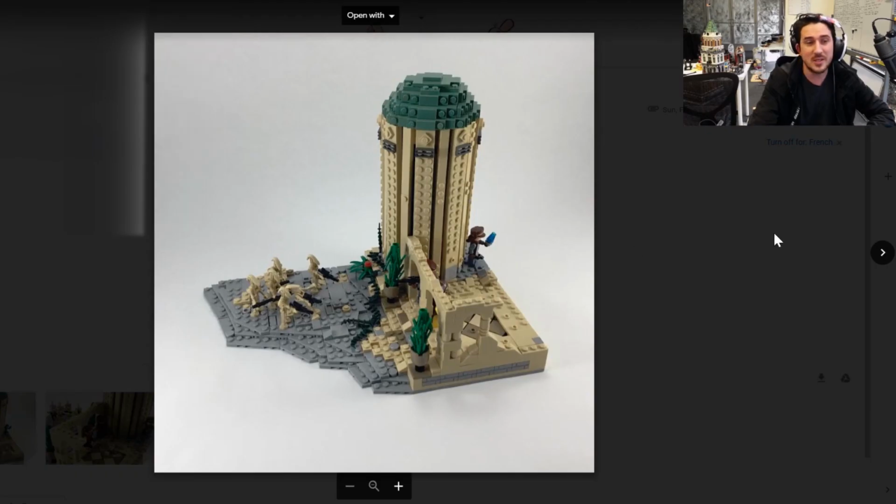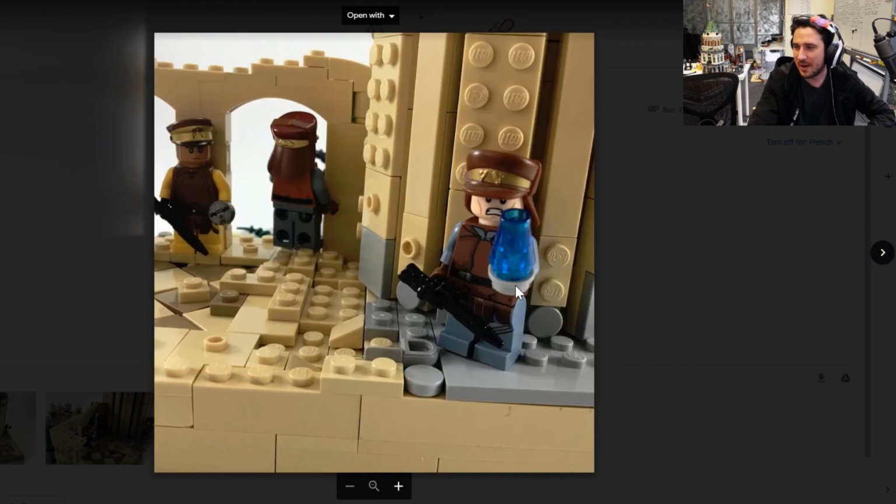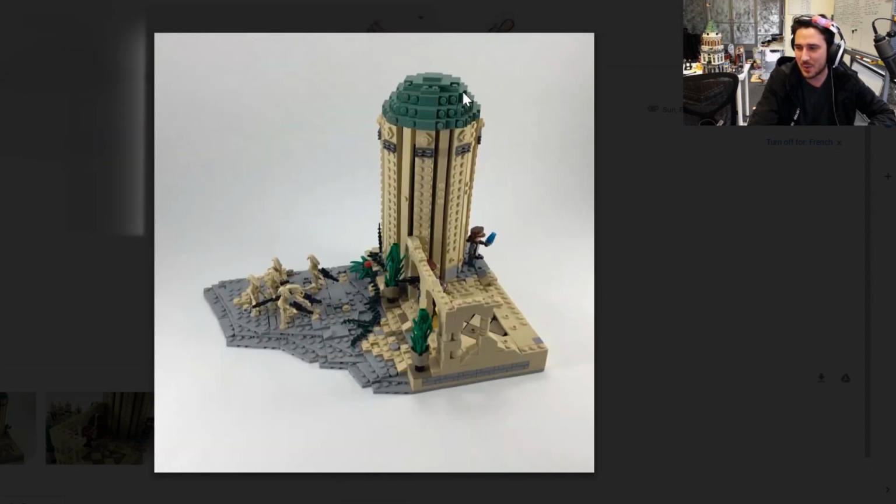Lego Star Wars Taking of Naboo from Ivan. I think that's how you say your name. Oh, yeah. Ooh, I like the tile work. Is this him talking to one of the commanders? Like, is this supposed to be one of those holographic projections? Very good. I like it. It's a super well-contained little build.